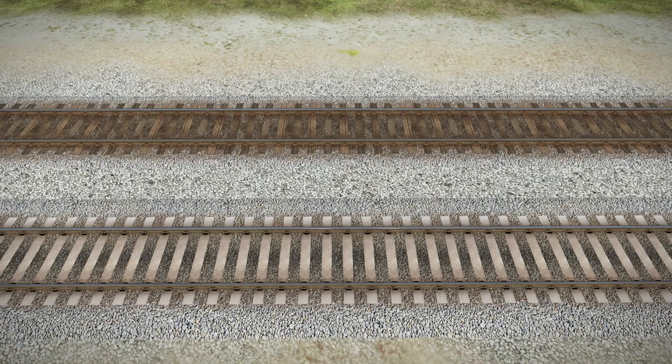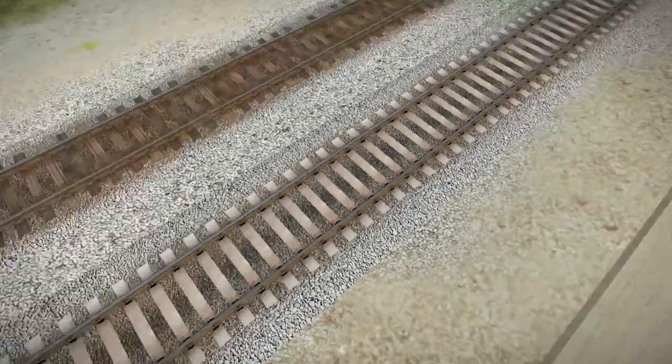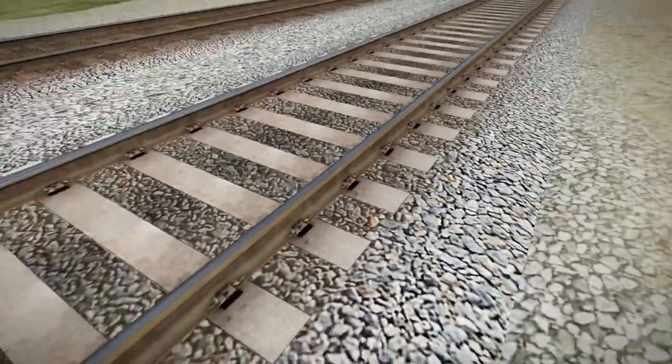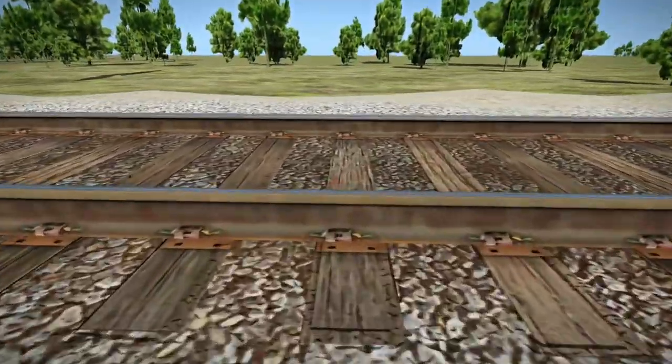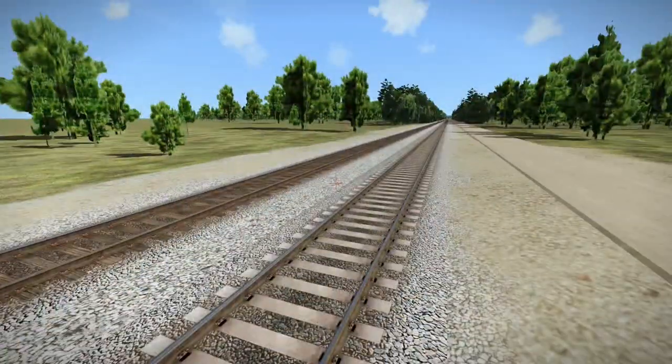The shading on the ties themselves, the track clips, all of it. Well, there's kind of track clips there. They're not 3D, but they're there. Just believe they're there, and they will be there. But yeah, that looks very nice.